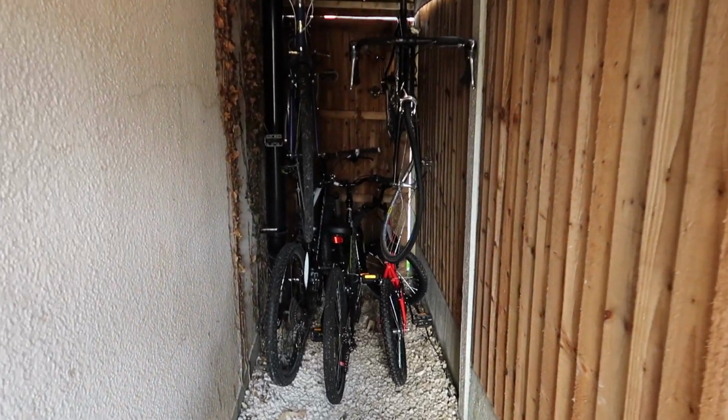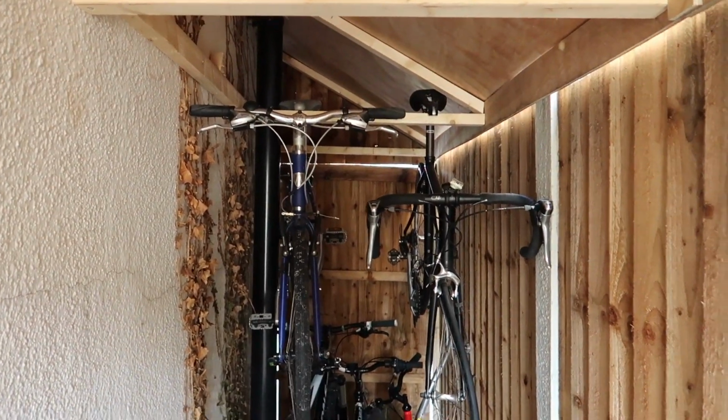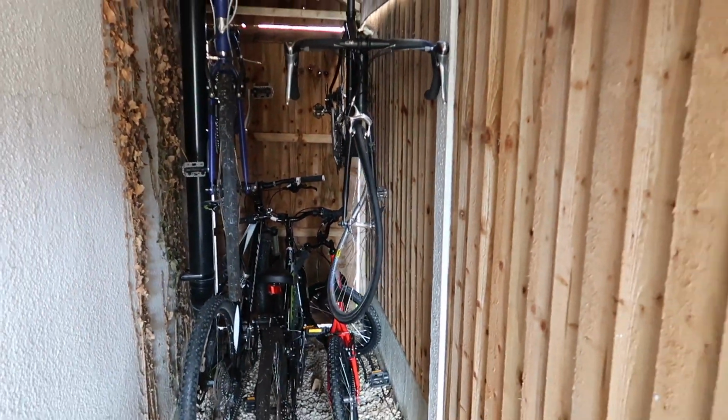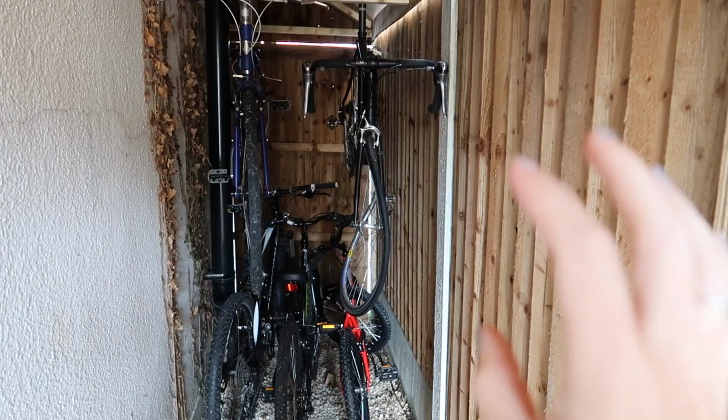Right, we are starting to put things back in the shed. So we've got all the bikes here now. That one's mine, that one's the damaged one. And then these are Chris and the kids' bikes ready for action because they want to go out in them all the time. So they're at the front part of our shed for easy access.